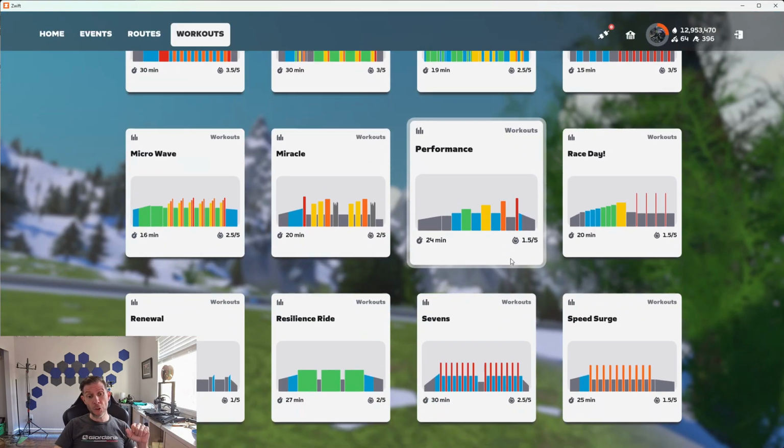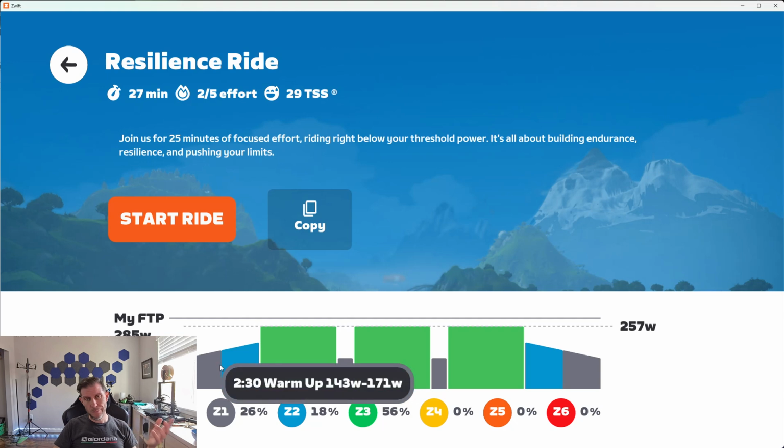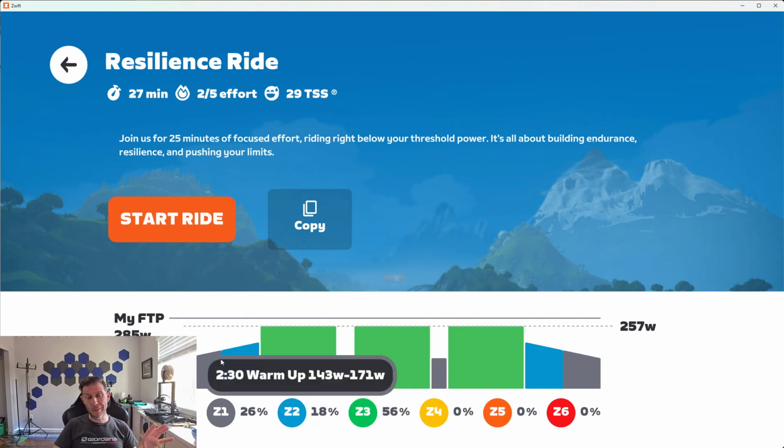All right, another good one, Resilience Ride. Can you catch a theme here? The simple workouts are oftentimes the best workouts. This is just a straight up zone 3 workout, and it's fantastic. Minus the stupid warm up again. For a zone 3 workout, this is not the worst warm up in the world, but whatever.